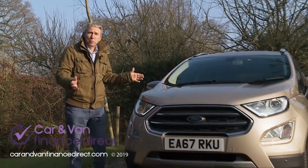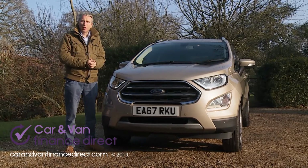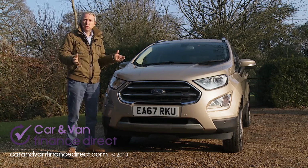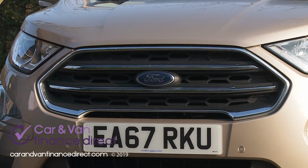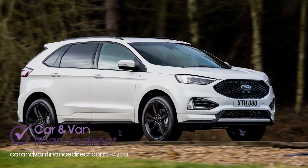As you've probably noticed, the biggest changes feature here at the front end, where the rather awkward basking shark-style nose of the original model has been replaced by this sleeker trapezoidal grille that gives the car more of a family resemblance to Ford's larger Cougar and Edge SUV models.